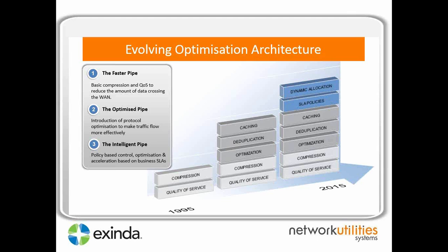So on this slide here, I just wanted to give a high-level overview of what the Exinda appliance allows you to do. It allows us to deliver a policy-based optimization architecture, which you see in the demonstration that Justin gives, that essentially allows you to provide a variety of ways to optimize traffic across your network. So starting from the left there, we have typically what's been around for a while, say from the 90s, where you compress traffic and you provide some quotas on the traffic.